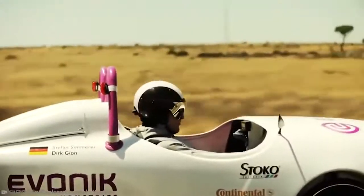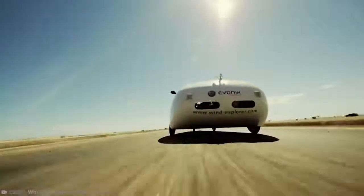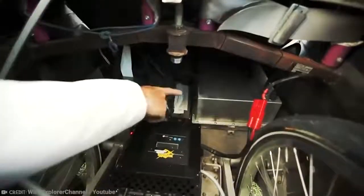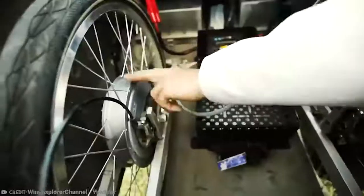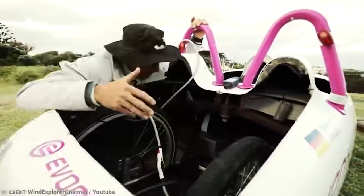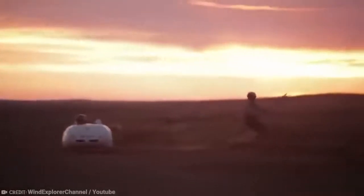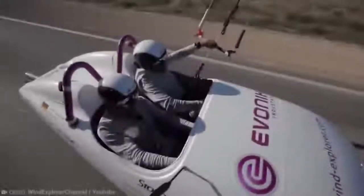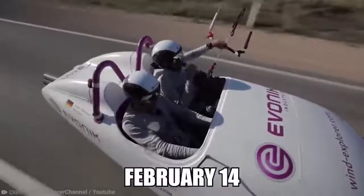Before you race out to try and buy a Wind Explorer, know that it's still in the concept phase. The 441-pound vehicle, which includes a battery pack, has a carbon fiber and aluminum frame with sports bicycle tires. The lithium-ion battery pack charges overnight with a wind turbine when conditions allow. The men set off from Perth in Western Australia on January 21st, 2011, and they arrived in Sydney on February 14th.